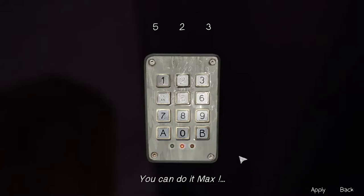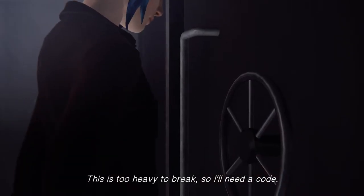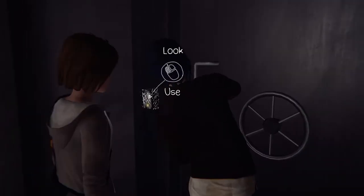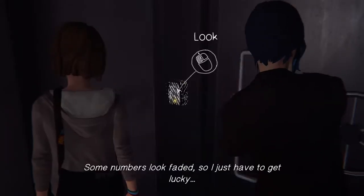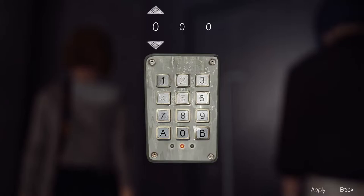You can do it, Max. Like, am I doing it correctly? This is too heavy to break, so I'll need a code. Some numbers look faded, so I just have to get lucky. Yeah, because there are scratch marks around 2, 3, and 5.